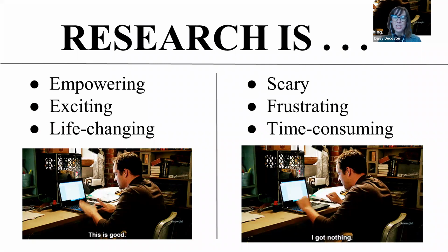So research for most students can kind of be a double-edged sword. In one sense, I believe that research assignments can be the most empowering, exciting, and meaningful assignments that you do because you're creating something totally unique in the world. When you go out and do an analysis and write a term paper, no one has created that, unless you plagiarize, no one has created that exact synthesis of thoughts and ideas.